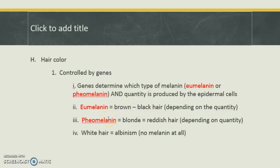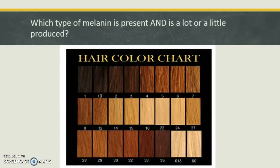Same with pheomelanin. If a person's melanocytes produce pheomelanin in very, very light quantities, going to have light blonde hair. If a person's melanocytes produce a lot of pheomelanin, it's going to be darker, and this will be on the red end of the spectrum. And then there's always individuals that have no melanocytes, so these are our albinos. They have white hair, lack of pigment because no melanin at all is being produced. You have this picture in your notes, and although it's not very great or clear, you can definitely get a little bit better picture on the screen here.